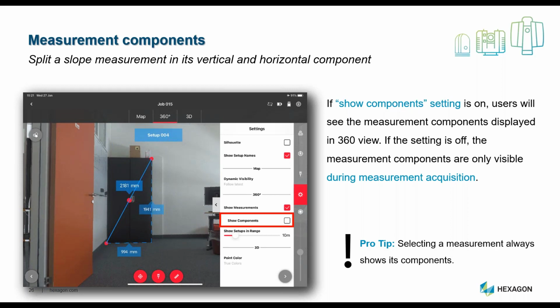Again, a function I don't really use very often, but actually we see more and more people just getting rough dimensions straight out of Field 360.